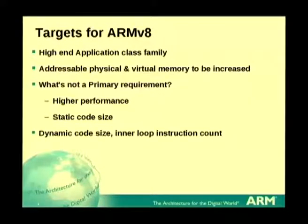If you take it in existing CPU design, A53 is effectively the A7, and A57 is effectively the A15. Just so you understand the comparison there. Both physical and virtual memory addressable space being increased for both kernel and user space.